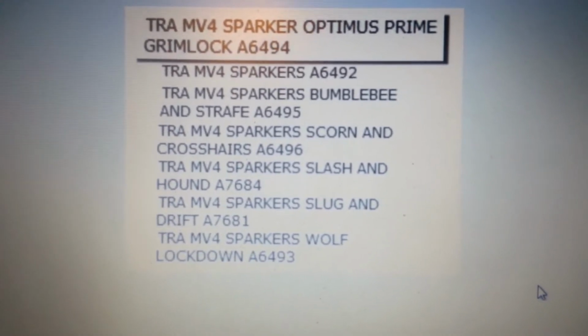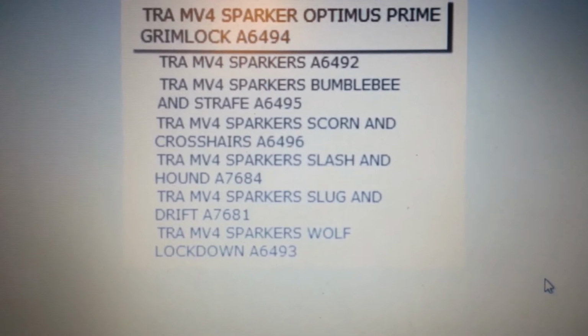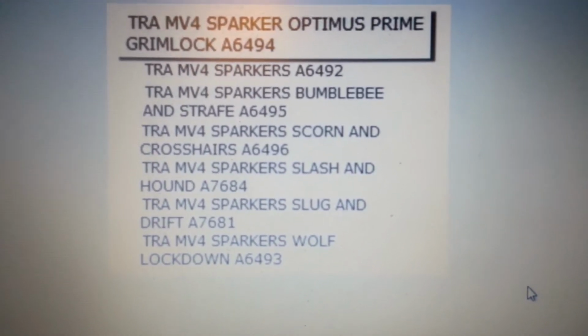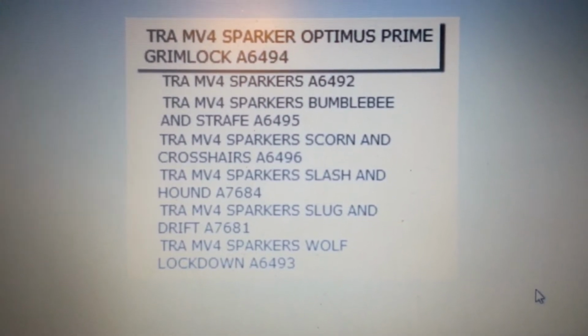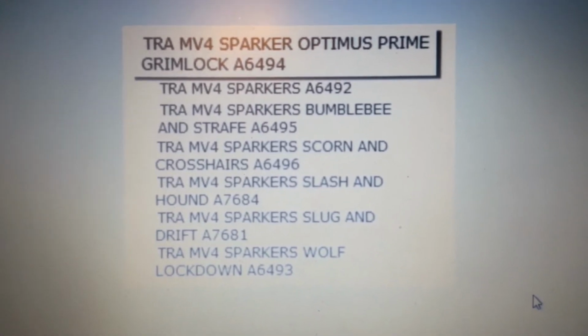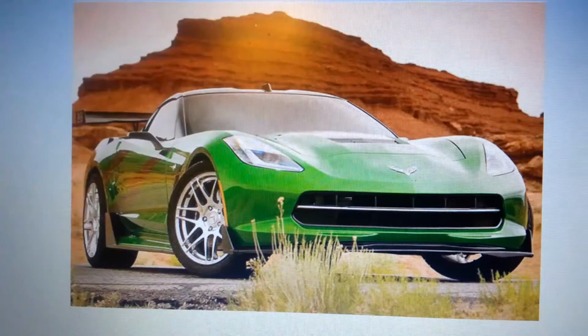Also, this lends credit to that robot mode being Drift, as we see him with Slug. Okay, and then I'm not really sure who Wolf could be. We know Hound is a character. He's one of the military trucks. And Crosshairs. What we think is that one of the other Autobots. So let's talk about that.